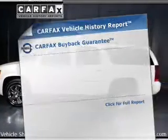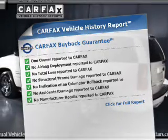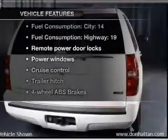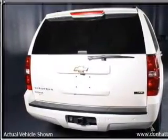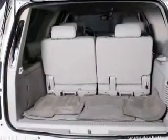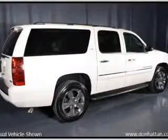An included Carfax vehicle history report allows you to purchase with confidence and the knowledge that your buy was a smart choice. And with these notable features, you won't want to miss out on the opportunity to own this amazing ride. Air conditioning, power door locks, power windows, power steering, cruise control, power mirrors, an alarm system, an AM/FM stereo with a CD player, an adjustable tilt steering wheel.